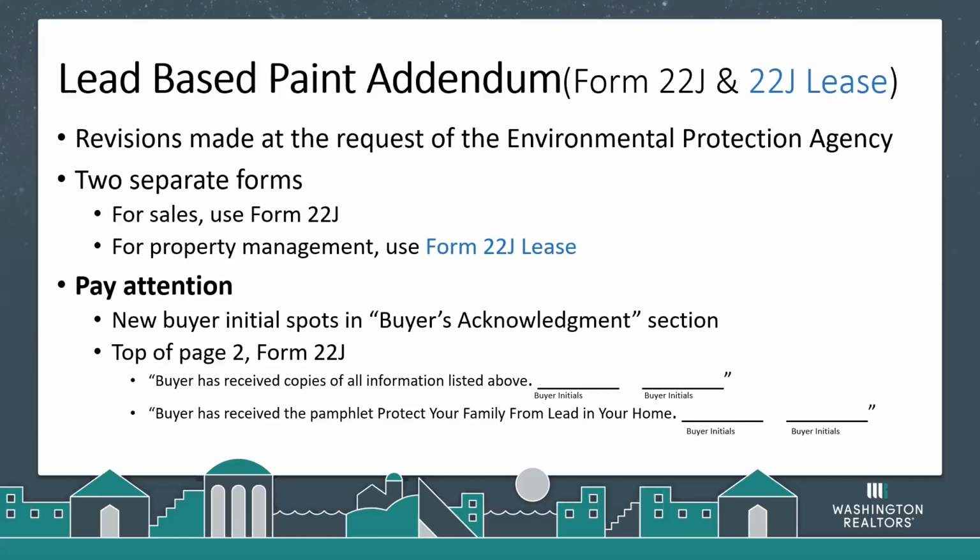Yes. If seller checks no to having lead reports, why would buyer initial they had received the listed information above? I think you said buyers would need to check that line either way. Okay, so that was the question we just answered.